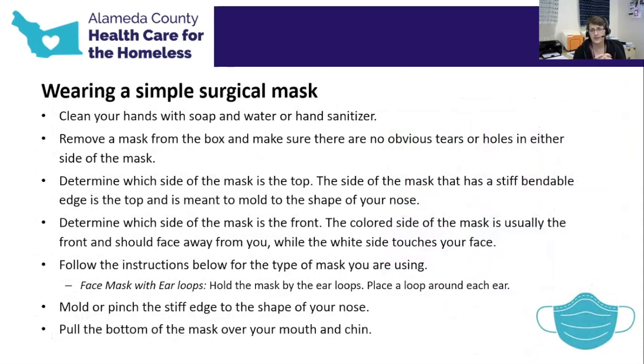A word on hand sanitizer. It's great stuff. And if you have soap and water available, probably better to use that than hand sanitizer. It's just more effective. Hand sanitizer is great if it's your only option, but soap and water is fantastic.